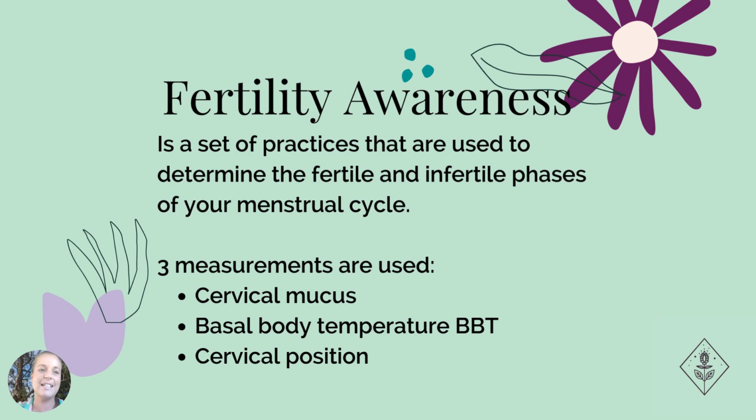Fertility awareness is a set of natural tracking methods used to determine your fertility and infertility phases. It's based on three key body signs that we're going to go through: cervical mucus, basal body temperature, cervical position. By observing these, you can actually pinpoint your fertility window with accuracy, whether your goal is for conception or for natural birth control. The fertility awareness method can be highly effective when used correctly, but its success depends on consistency and accurate tracking of fertility signs. Here's a breakdown.